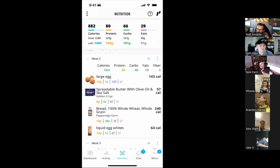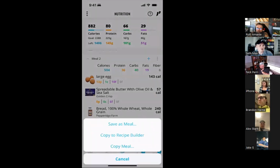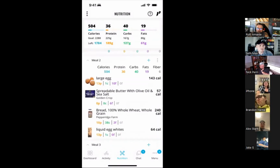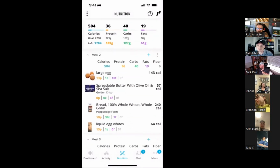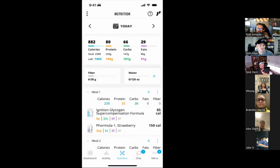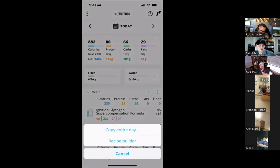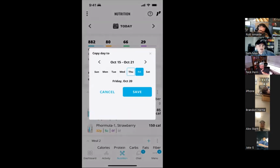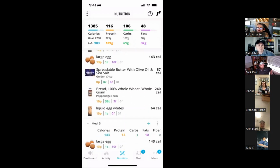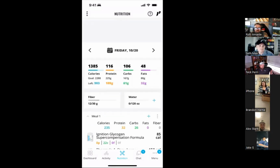If I had this meal and I'm having it again tomorrow, copy meal to Friday, meal 2, save. And there it is on Friday, meal 2. If I perfectly hit macros today and I would just want to eat the exact same thing tomorrow, 3 dots up, upper left, copy entire day over to Friday and save. And it copies a whole day over, so you don't have to go and input everything again.